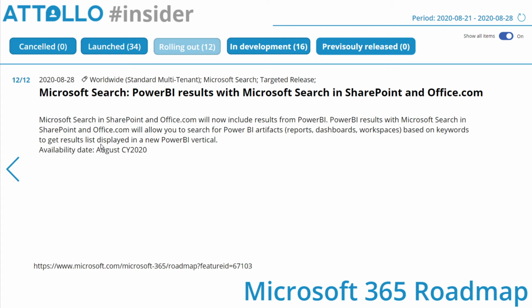So Power BI results within Microsoft Search in SharePoint and Office.com will allow you to search for Power BI artifacts, reports, dashboards and workspaces based on keywords to get results list displayed in a new Power BI vertical. So maybe just report names, dashboard names, workspace names, maybe the individual components within the reports as opposed to the data itself. So it'll be interesting to see how that comes about.